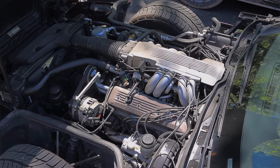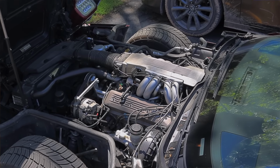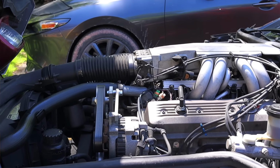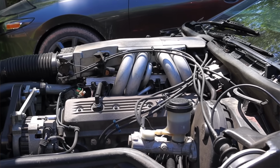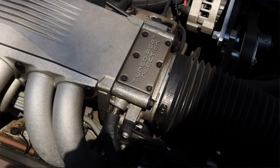But let's get back to that 5.7-liter V8 under the hood. Well, every single Corvette in the C4 era got a 5.7-liter. However, they switched from this small block Chevy to the LT1 later on. They just kept the same displacement. So this is the earlier engine. This is fuel injected, and it makes like 240-ish horsepower, maybe?